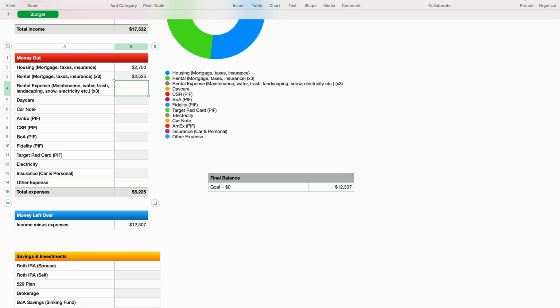That would be rental expenses that aren't mortgage and insurance, but they are also not necessarily the responsibility of the tenant. Things like maintenance, water, trash, landscaping, snow removal, electricity for common areas, all of that falls in this category. And for the month of October, the total was $1,185.